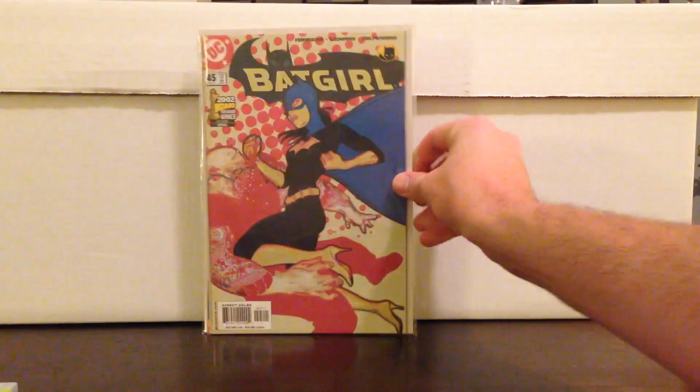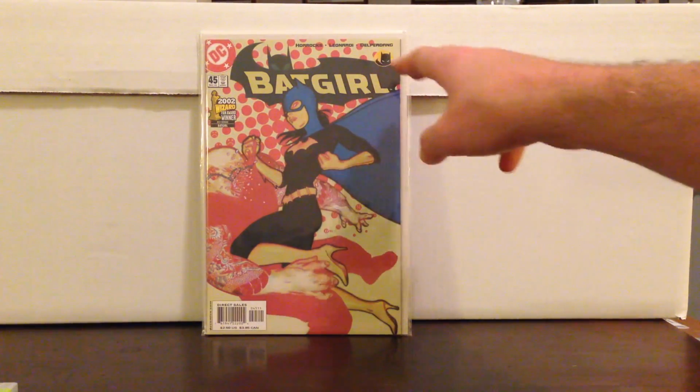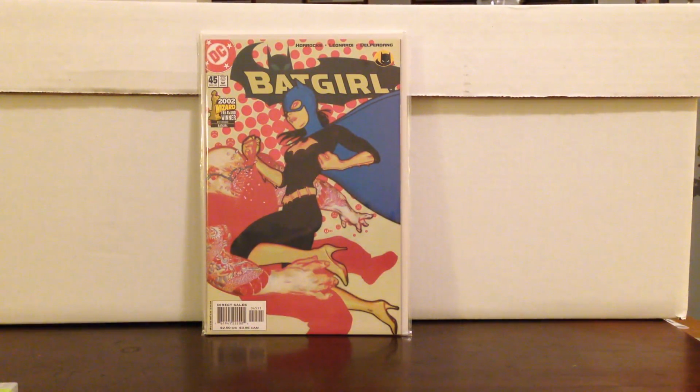Another book that is kind of unknown, Batgirl 45. Really cool Gene Jones cover. Just the cover's awesome. And that's basically what makes this book. It's nothing more than that as far as I know, but I really love books that do some graphic and nice artwork with it. Kind of like, I really like David Aja, you know, like his Hawkeye run where he's got a little bit of artwork and it's more about the graphic layout. Really cool book. I didn't pay much for that.